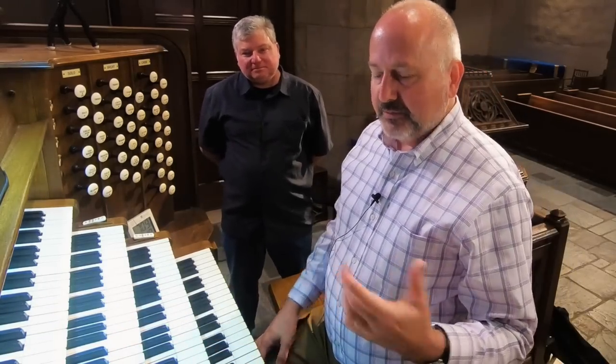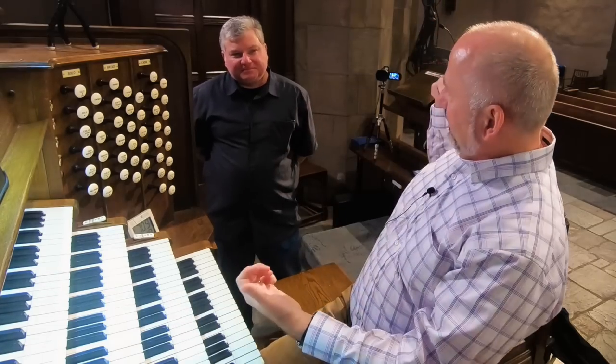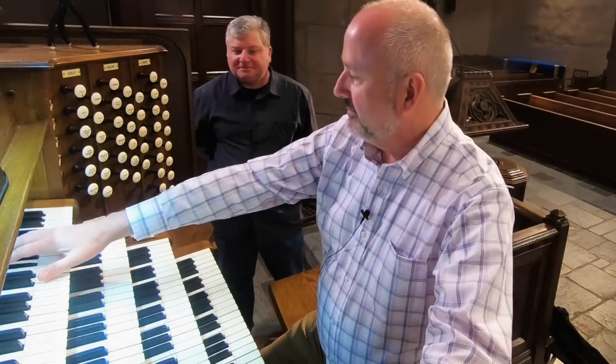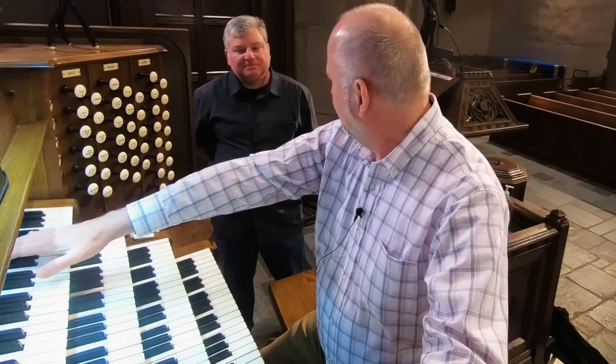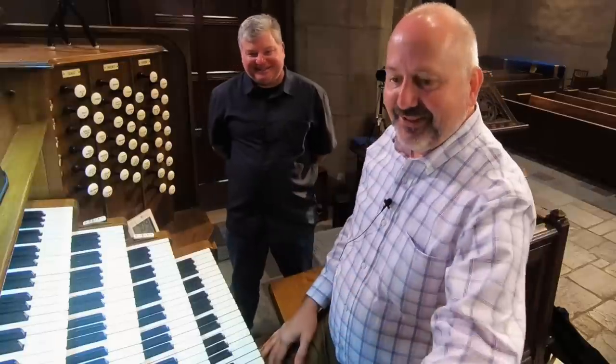Actually there was a time several years ago when I had an assistant organist here, and I think we were doing that Stephen Jackson Noël Nouvelle arrangement, but the choir was upstairs. But I wanted the character of the echo, and we actually did have someone play the echo organ, and it actually worked pretty well. So you can have a lot of fun.